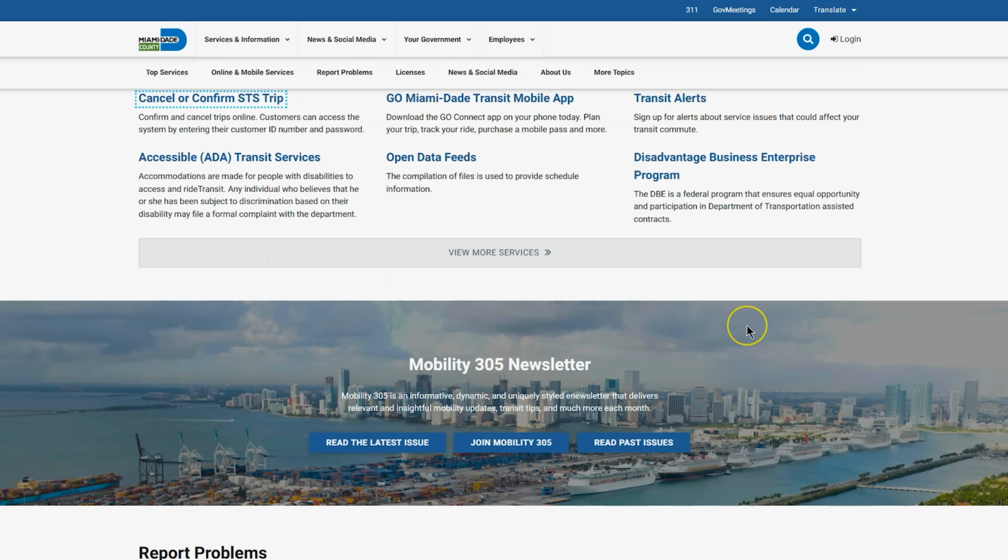Of course, having traveled from one corner of the globe to the other, every country or state has its own take on public transport.